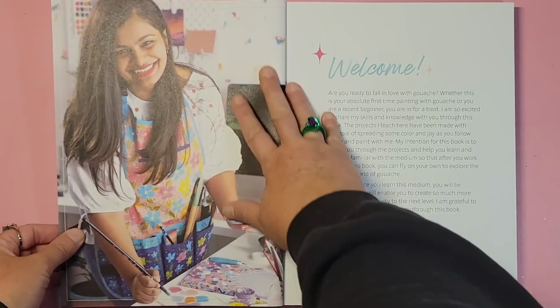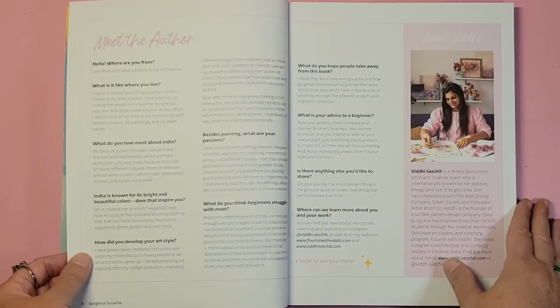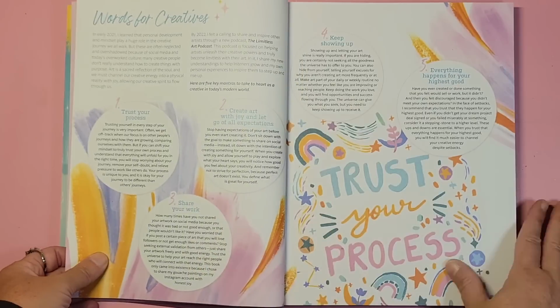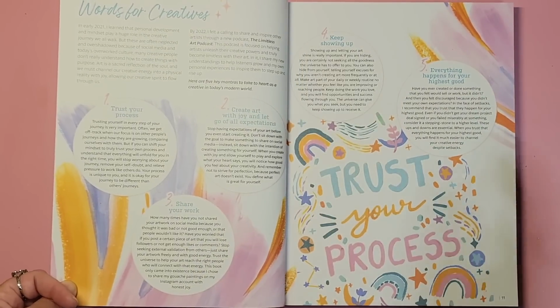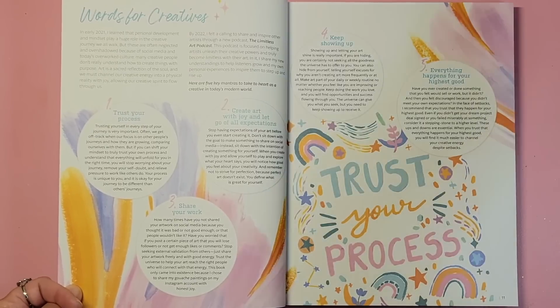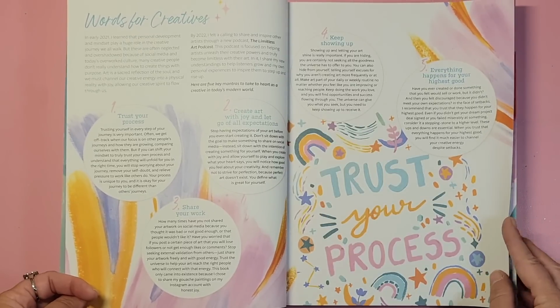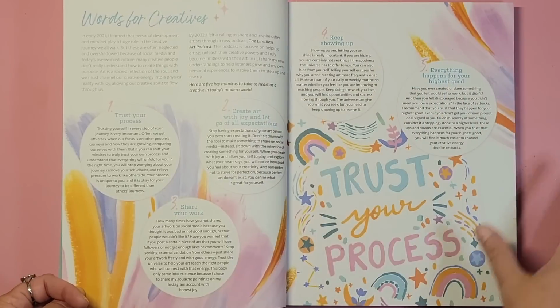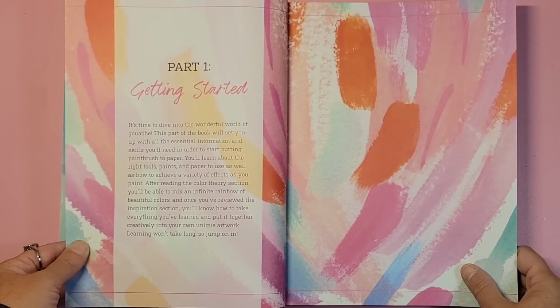At the end of this book, you do have an opportunity to actually do some of the things that she teaches you. Words for creatives: trust the process, create art with joy, and let go of all expectations. Share your work. Keep showing up. Everything happens for your highest good. Absolutely beautiful and so true. Getting started.